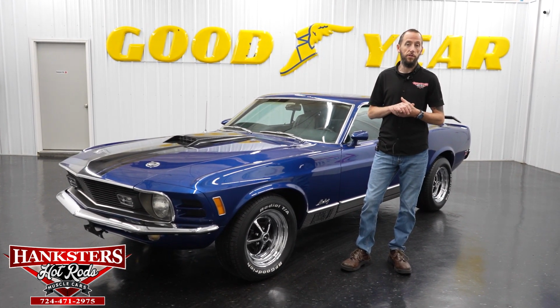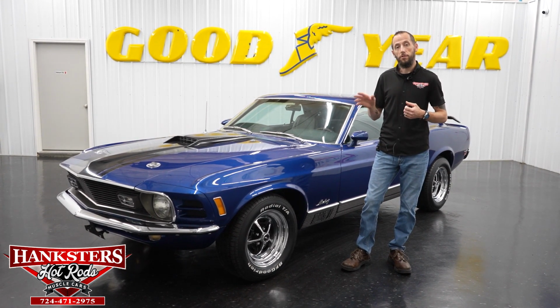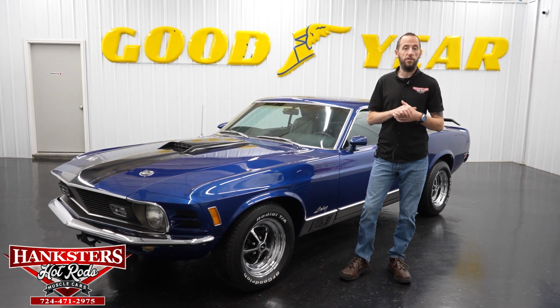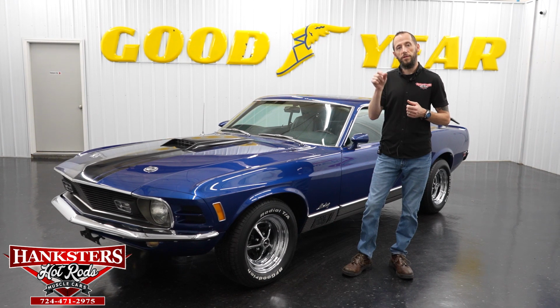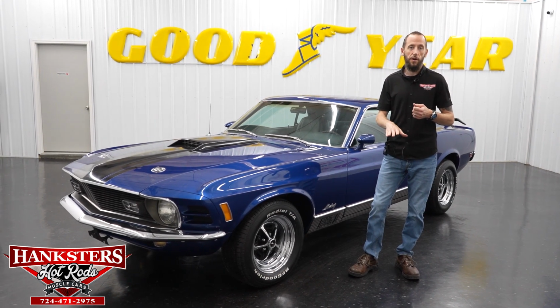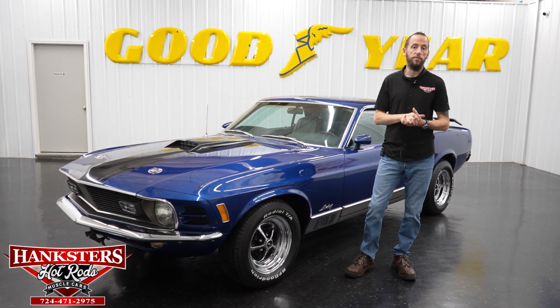Also, we have financing on mostly all of the vehicles on the website. If you want to finance a vehicle, go on our website at www.hanksters.com. Click on the financing tab next to the vehicle that you are interested in. Fill out the application that pops up. Hit submit or enter down at the bottom left. We'll receive it, we send it out, and we go from there.